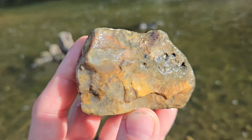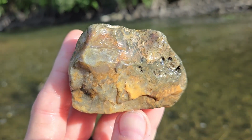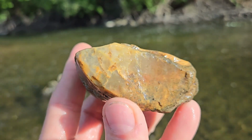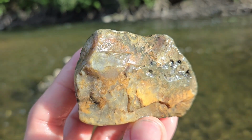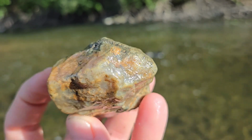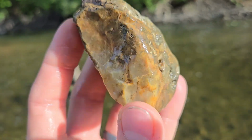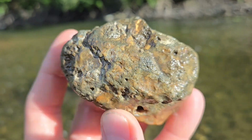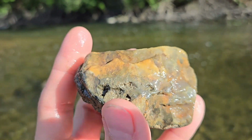About to make our way down to our next spot here when I found this. And I really don't know what this is. I was thinking quartzite, which still might be. But what is that mixed with? That looks super pretty. And I really hope it's coming in on camera. It's super bright out. I'm having a hard time seeing if I can see it. That's really neat looking.